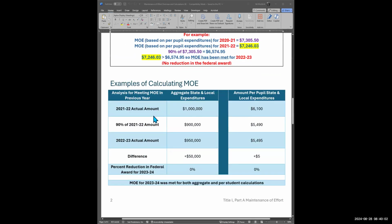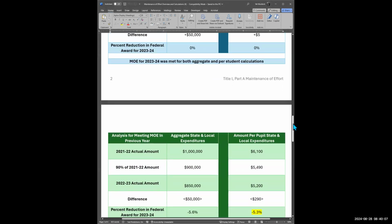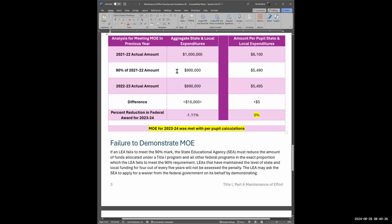Okay, looking at these 3 examples, I show you in some cases where maintenance of effort was met and some cases where it was not met. And I give you both the calculations for the aggregate as well as the per pupil, so you can see that you would take the lesser of the funds to be reduced, or say you don't meet maintenance of effort with the aggregate, but you do meet it with the per pupil expenditures, you still meet maintenance of effort, but you have to have a way to track that.